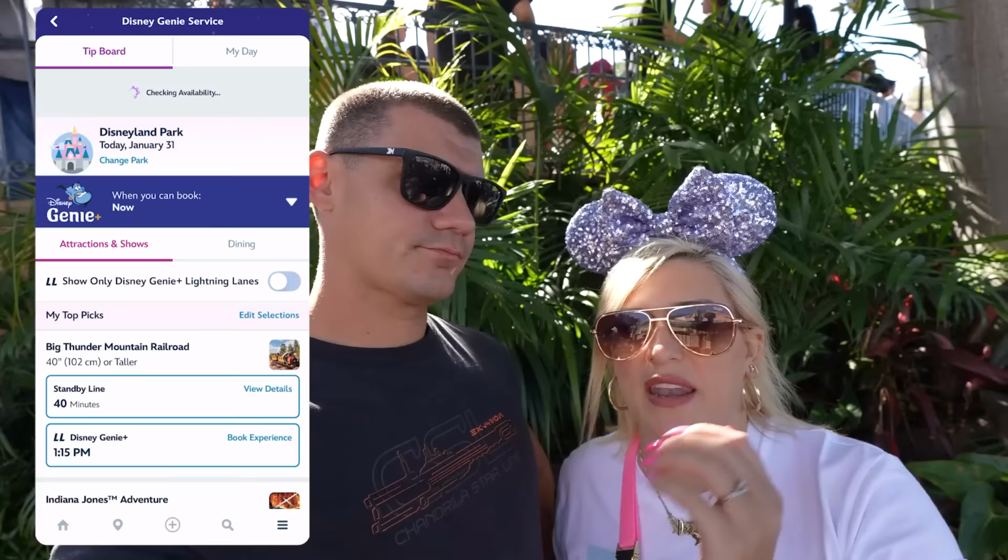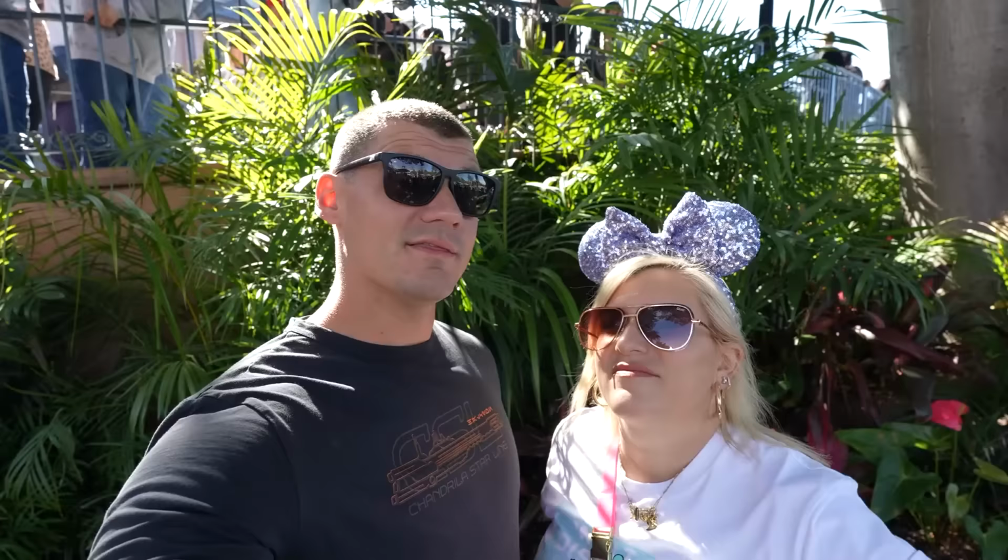Which is perfect because as a note, the lightning lanes may take a little bit longer here in Disneyland than Walt Disney World because they literally don't have the same amount of space as Disney World for the queue. So they're designed a little bit differently. You're still going to be in much less of a line than the standby queue, but it's not going to be a walk-on experience most of the time. That means we still have about 10 minutes until we can tap in at Pirates.